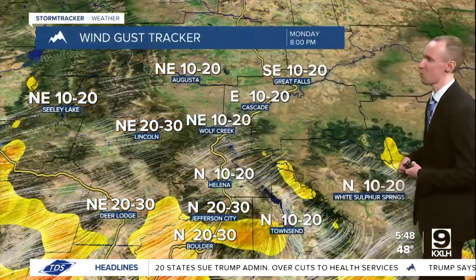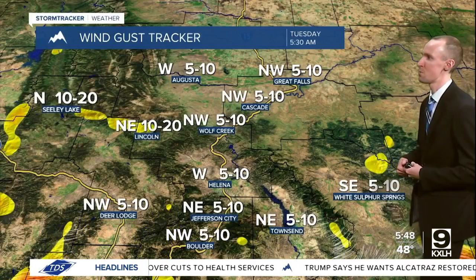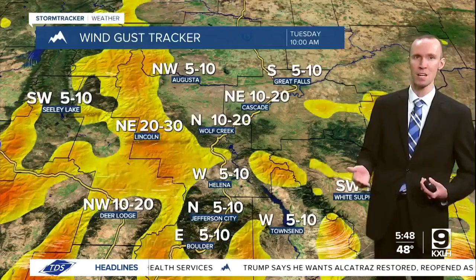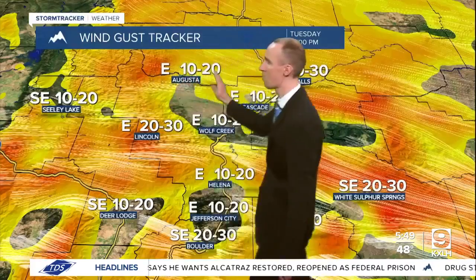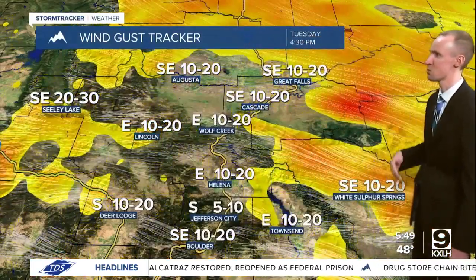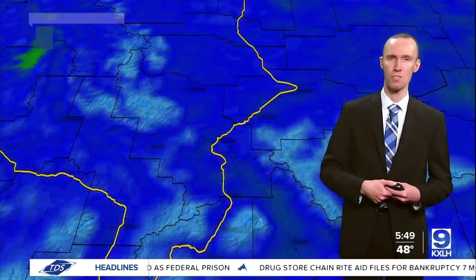As we go through this evening, the wind will diminish. Tonight, just a light breeze in most locations. And then for tomorrow, the wind's not going to be too bad, but it will be a bit breezy, especially along the Continental Divide as well as in portions of the plains with sustained wind speeds between 10 and 20 miles per hour. But again, the wind's really not going to be much of an issue.